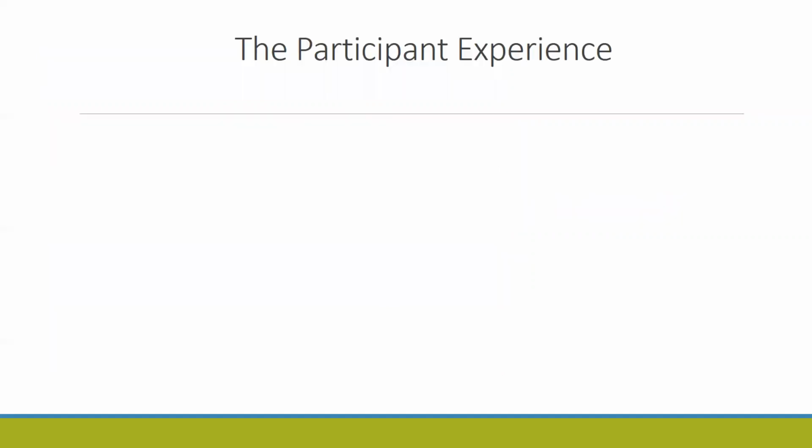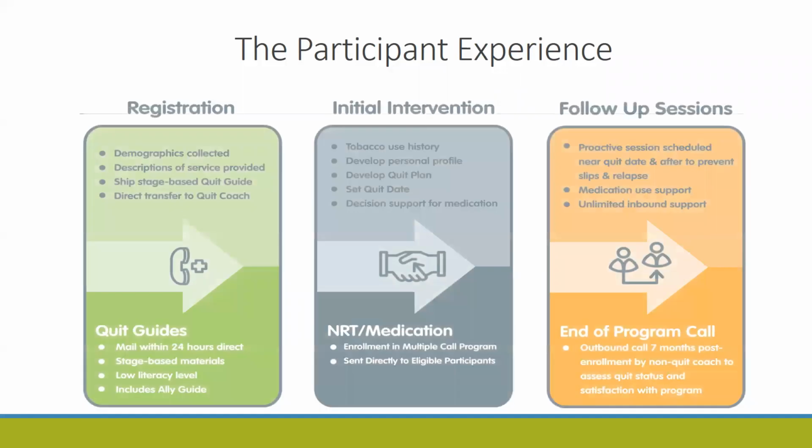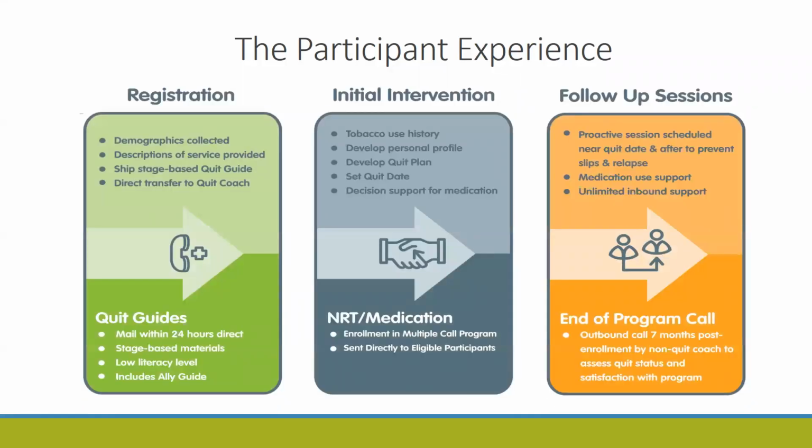So oftentimes we hear from a variety of providers, I refer the patient to the Quitline, but what's the participant or the patient experience? And so over the next few slides, I want to break down what the patient experience is so it doesn't feel like a black box or a blank slide. So really it's divided into these three buckets, from registration to that initial intervention, and then the follow-up sessions.